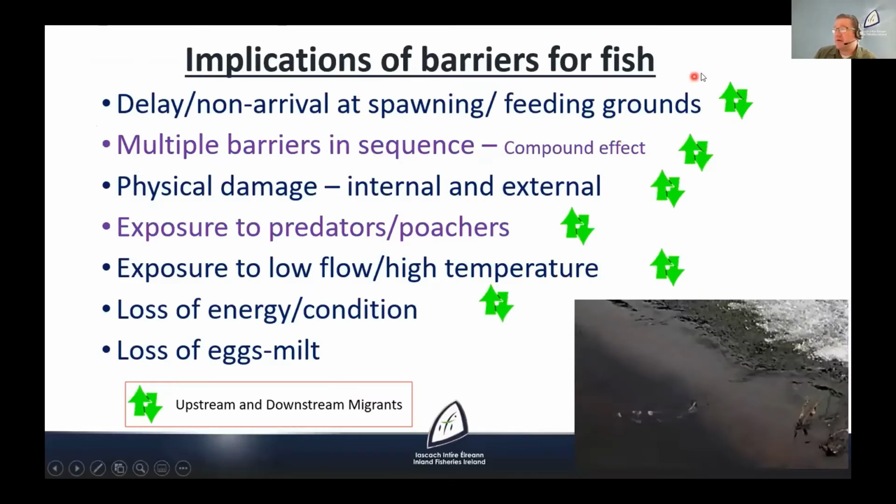So the implications of barriers for fish, and this is very simple, it goes further than this because it affects the habitat too, not just the fish themselves. So these structures can delay. If you think of an Atlantic salmon, he may have to wait for days or weeks or months even to get the right water conditions to get over a weir if the fish passage is poor. You can have a system where you have multiple barriers in a sequence. You have structure after structure after structure, and after each structure, the fish has to wait for the right water conditions to make passage over that structure. So they can be delayed.